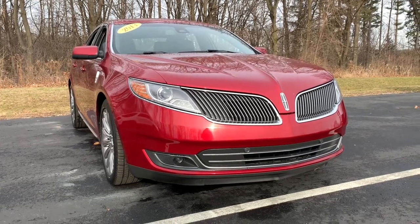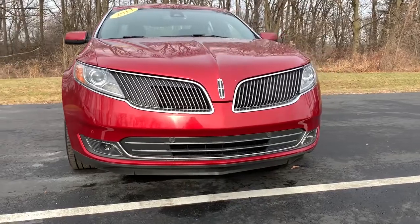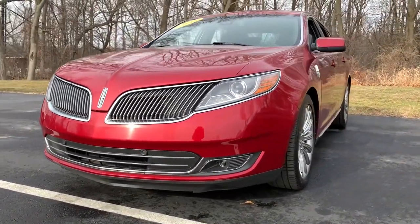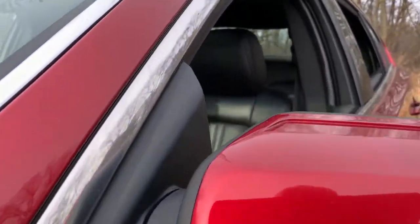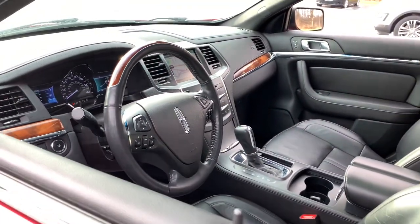Get into a car with value. 2013 Lincoln MKS. With less than 60,000 miles on the odometer, this vehicle stands out from the rest. This vehicle delivers the style, comfort, and efficiency you need to meet the needs of today's lifestyle. Confidence comes standard when you're behind the wheel, prepared for the journey ahead.